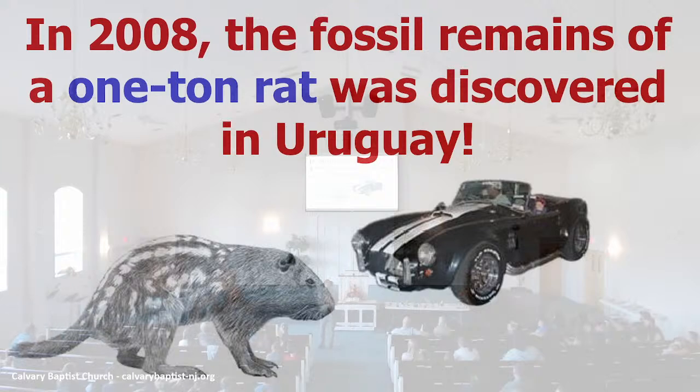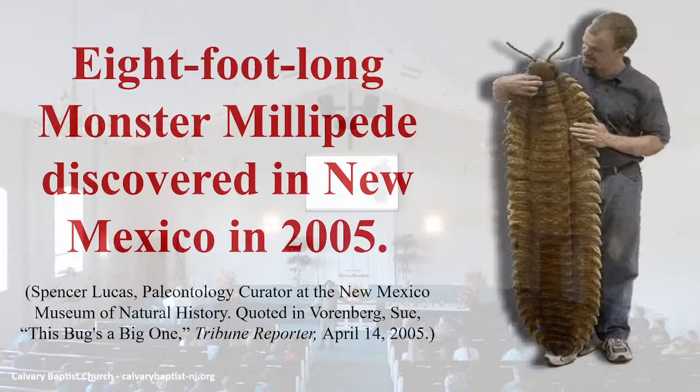Slide. In 2008, a one-ton rat was discovered in Uruguay. A one-ton rat. Does anybody have a rat trap that could catch a one-ton rat? You have one? You're going to catch it. A gun. An elephant gun, maybe, right? That's as big as a car. Slide. Look at this. An 8-foot-long monster millipede discovered in New Mexico, fossilized in 2005.